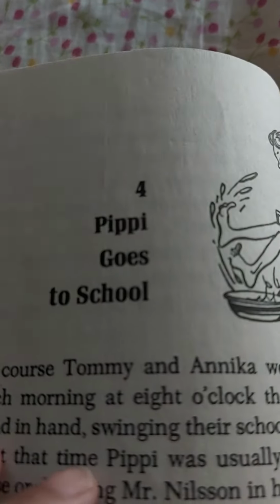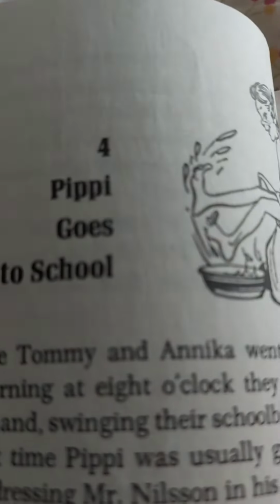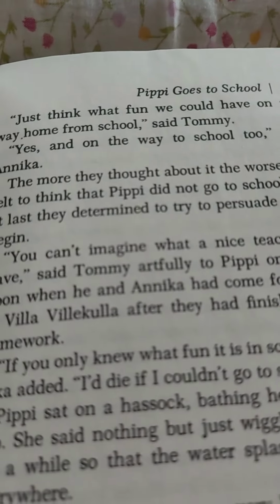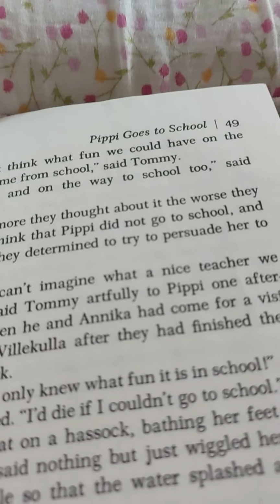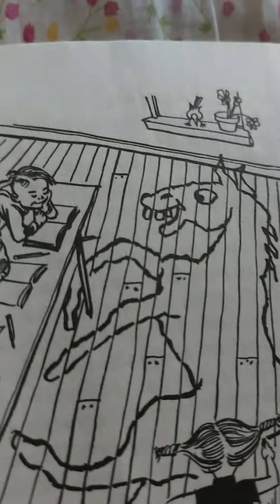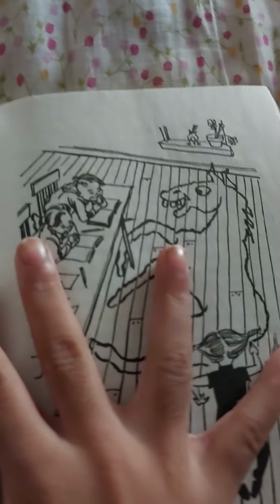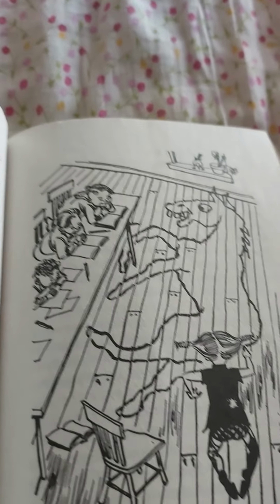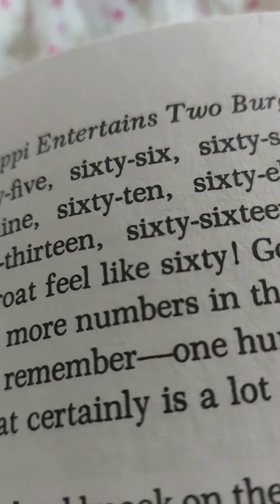After reading the whole chapter. This is a very funny name for a chapter, Pippi Goes to School. See, we can actually know from the illustrations what she's trying to say. Like, she's drawing a big horse on the floor and everybody is drawing on their papers. Look, Pippi's arranging everything in the correct order like this. See, look what she's doing.